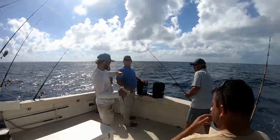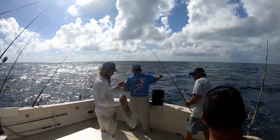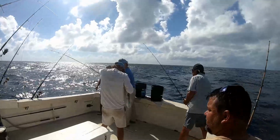They put us on a ton of fish. We only went out for 4 hours. Got quite a good amount of video here, but not all of our catches, and you'll see a photo at the end with everything that we caught.